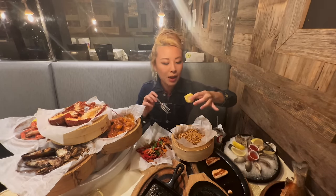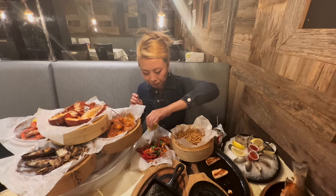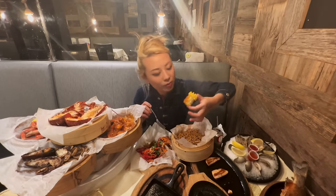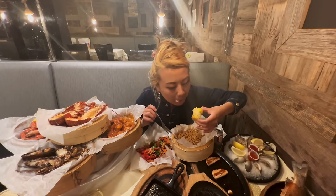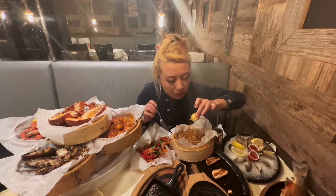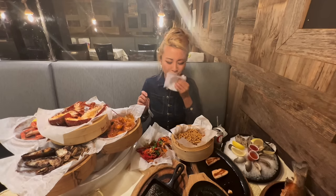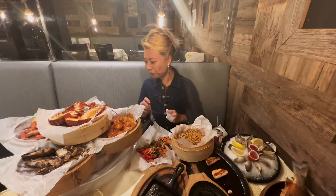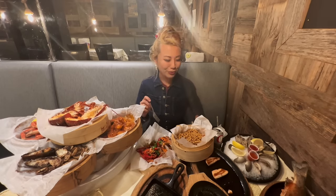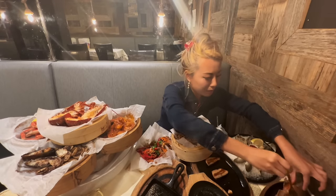Got some corn. It's a nice little palate cleanser. Dip this in this chili oil sauce. This is seriously just like the perfect blend. Oh man, spicy. Oh, a little too much. Anyway, let's try out this fish right here.